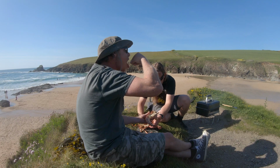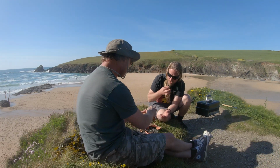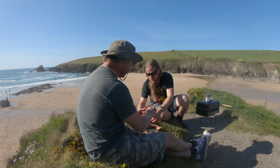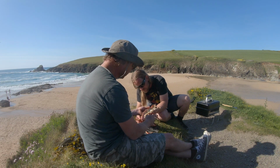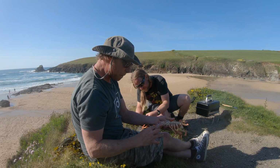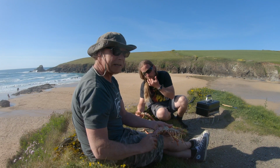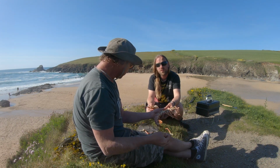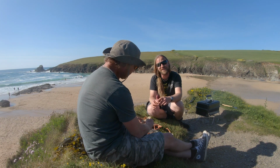Overdid the garlic a bit. Oh, I think it's good. But this is superb. Mother, I promise you the next one has got your name on it. It's just a long time since we've done this. And our little technique seems to be working out. Really enjoying it. Just got to come back next time with a 2-metre long lobster hook.